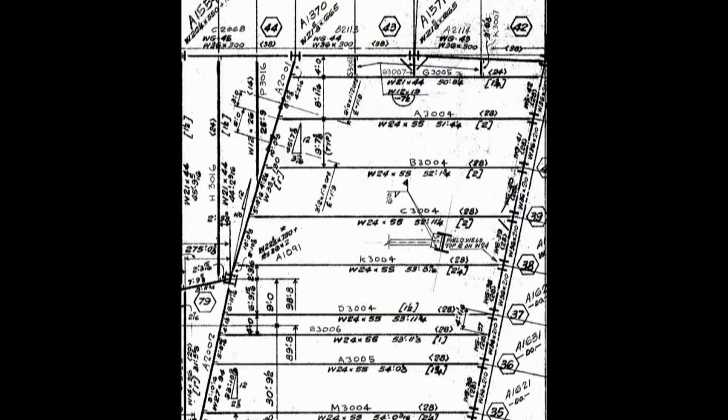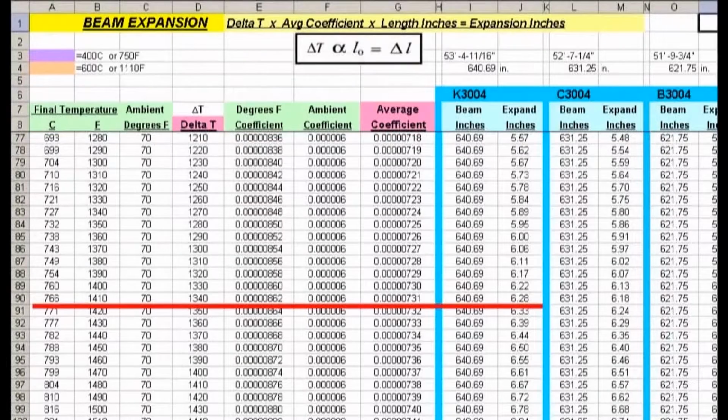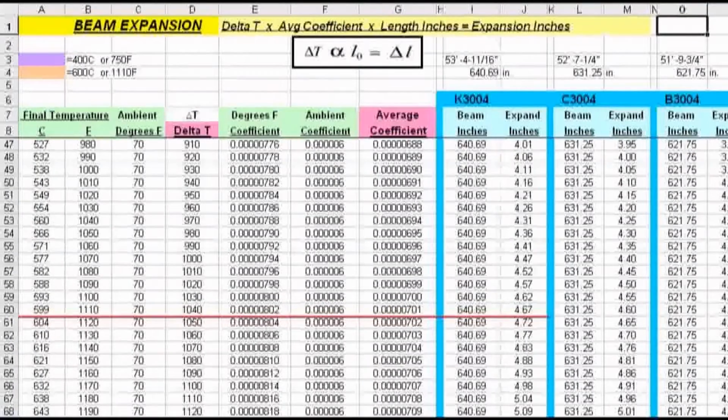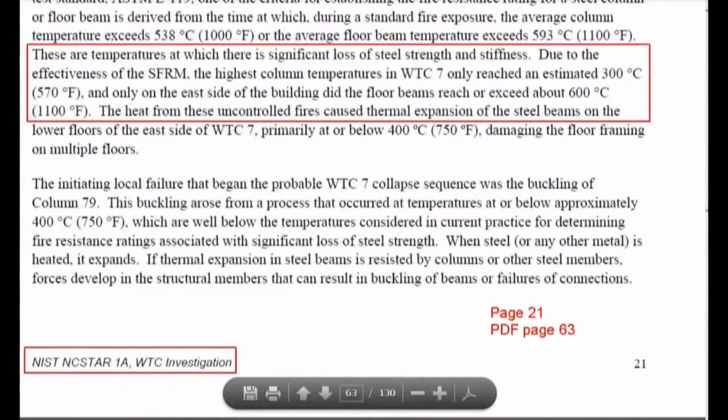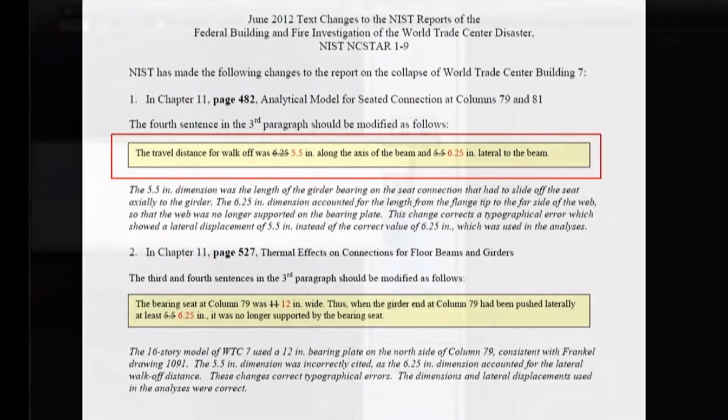But hang on, let's look at what temperature would actually be required to cause beams of that size to expand by 6.25 inches. Our earlier spreadsheet may help here. As you can see, it shows that a temperature of around 763 degrees centigrade would be required. And didn't NIST say that beyond 600 degrees centigrade, the beams would lose strength and sag rather than push? Perhaps they forgot that when discovering the coincidental second typo. This aspect certainly needs closer examination.